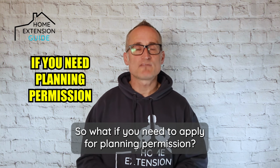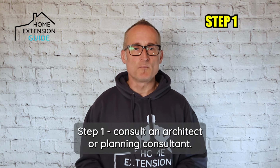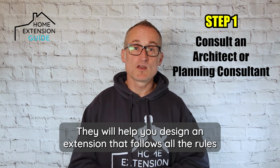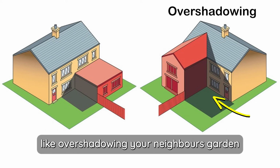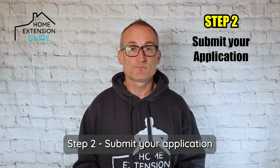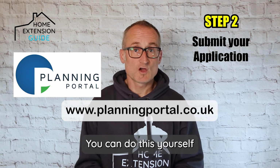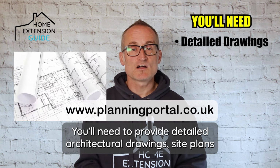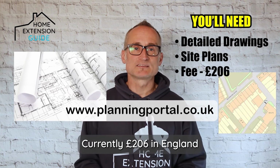So what if you need to apply for planning permission? Don't stress. Here's the step-by-step process. Step 1. Consult an architect or planning consultant. They will help you design an extension that follows all the rules, and they'll catch any potential issues like overshadowing your neighbour's garden or blocking their views. Step 2. Submit your application. Head over to the planning portal and submit your application online. You can do this yourself, or you can get your architect or planning consultant to do it for you. You'll need to provide detailed architectural drawings, site plans, and pay a fee, currently £206 in England.